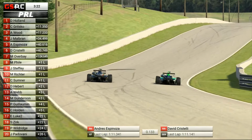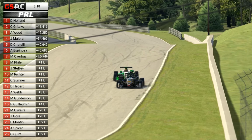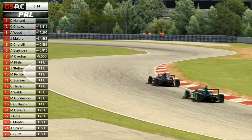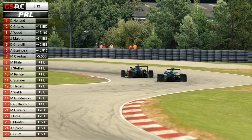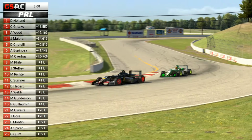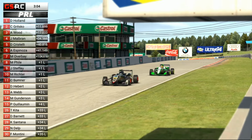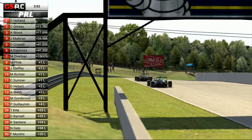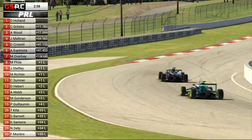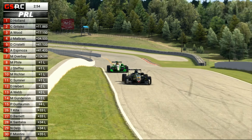Wow, look at that, though. He comes up on him in a hurry, and another pass on the outside, but this time well before they get to turn 8. Cristelli is now into the top 5. I really like how everybody's just trying to make their own passing zone through there, and it's working. I did not expect him to gather up to the rear of that car that quickly. We've seen a little bit of slipstream, but nothing that dramatic.